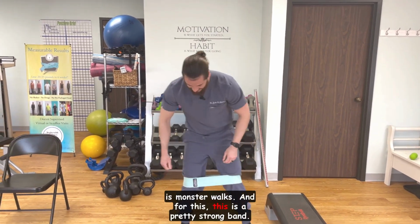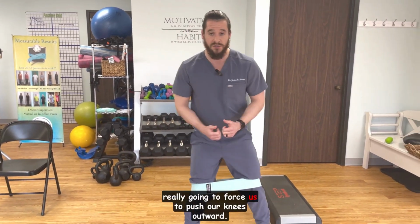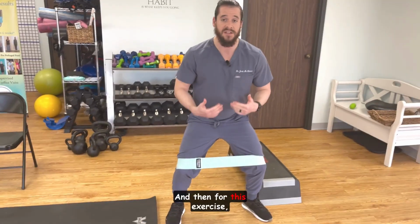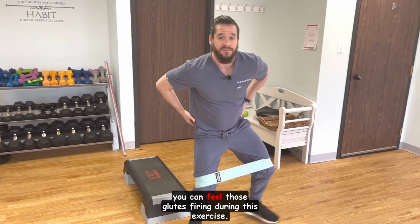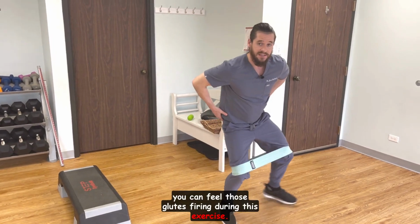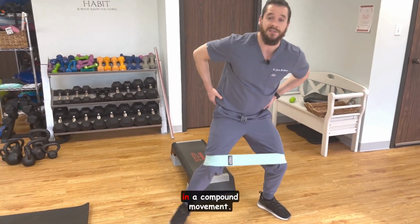Another great glute med activator that I really like, and it's an excellent compound movement, is monster walks. And for this is a pretty strong band, so we're going to put it around the knees, and this is really going to force us to push our knees outward. And then for this exercise, all we're going to do is we're going to step side to side, and you can feel those glutes firing during this exercise, and you don't have to take very big steps. This is a great way to isolate the glutes in a compound movement.